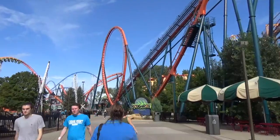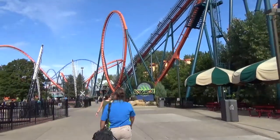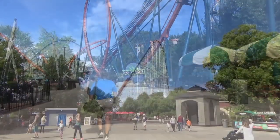Is there a more beautiful sound than a roller coaster in a half quiet park right now? Not really.